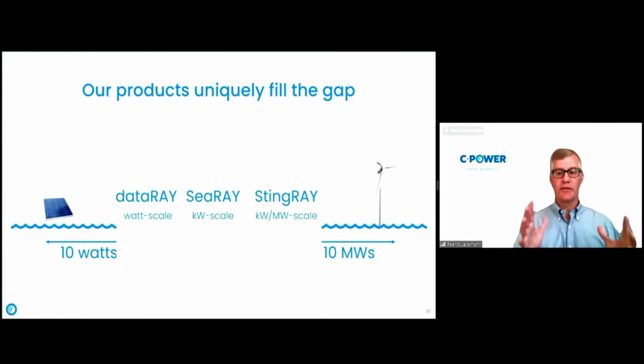And our products uniquely fill this gap. We have the watt scale data array, mainly for oceanographic research, navigation, and data gathering applications, the C-ray, which we just discussed, and the Stingray, whose capacity ranges from hundreds of kilowatts to megawatts. The C-ray and the Stingray serve similar markets. An example of a Stingray application would be to replace the diesel genset in an offshore fish farm. Doing so results in an operation that's cheaper, easier, and better for the fish and the humans.